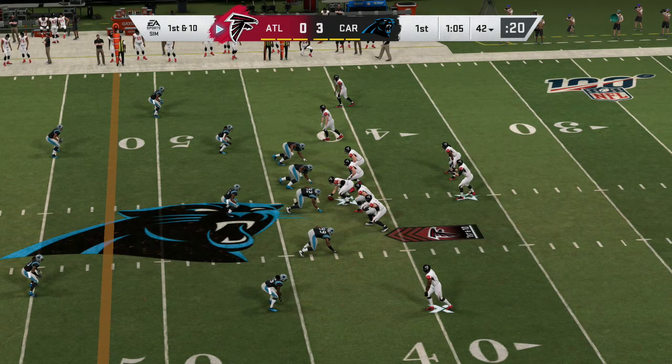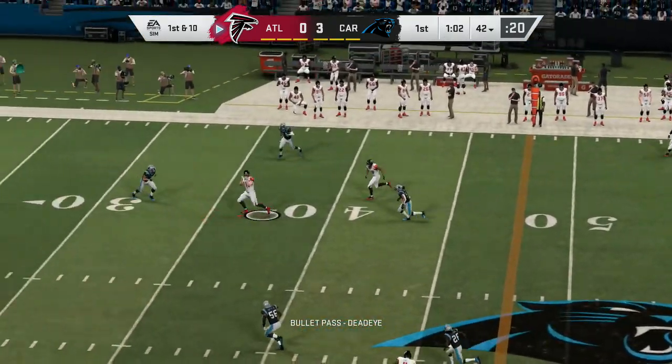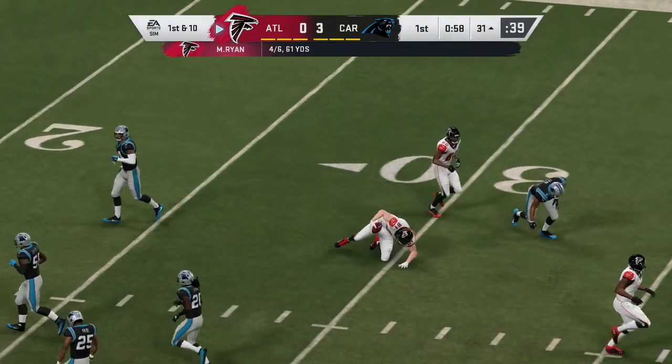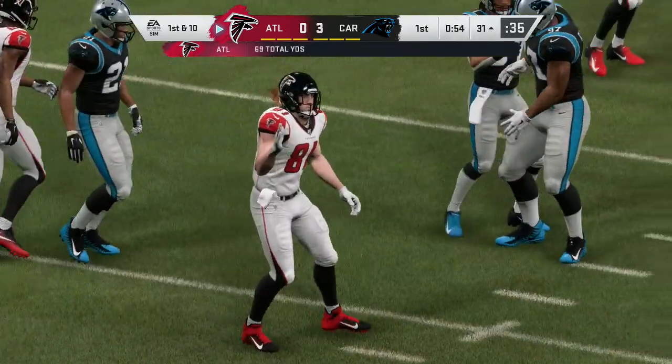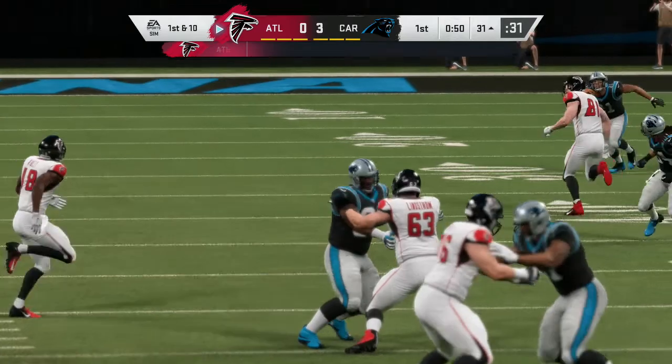They've got good starting field position as they come up here 1st and 10 at their own 42. Now a throw right side taken in here to start this drive. And he takes this one down almost all the way to the 30. A good pickup there, 26 yards.